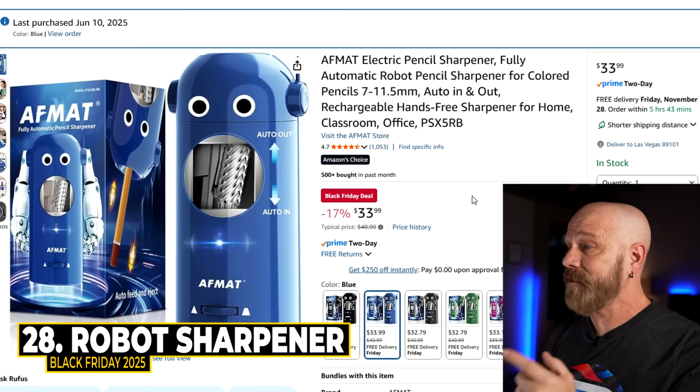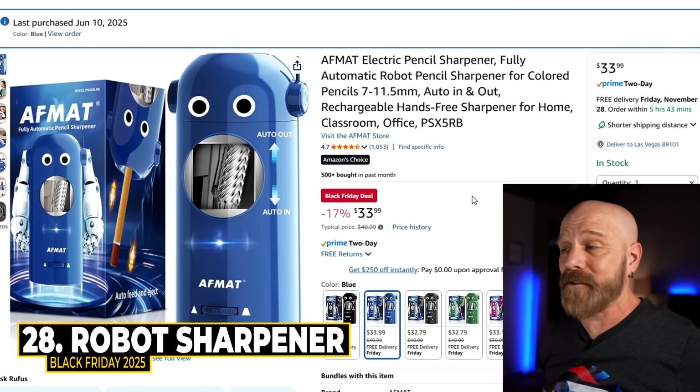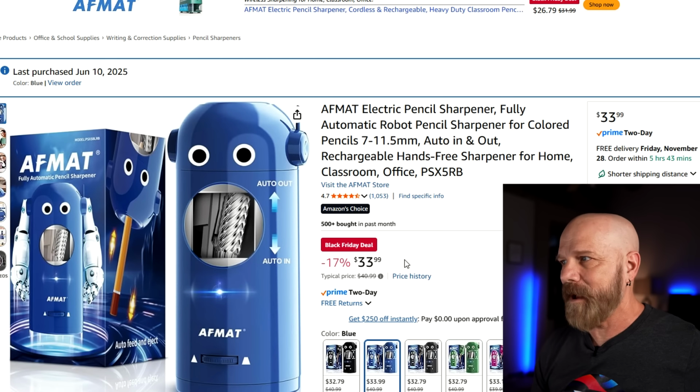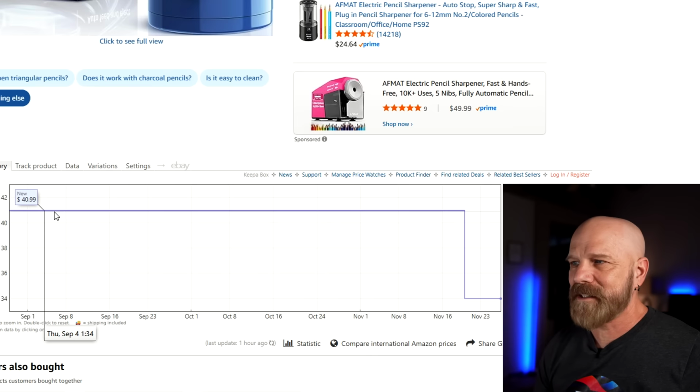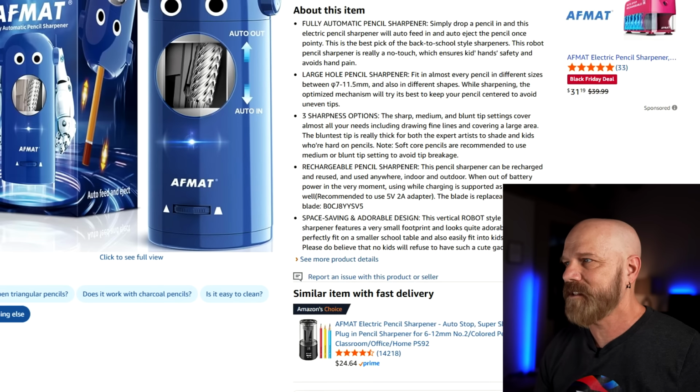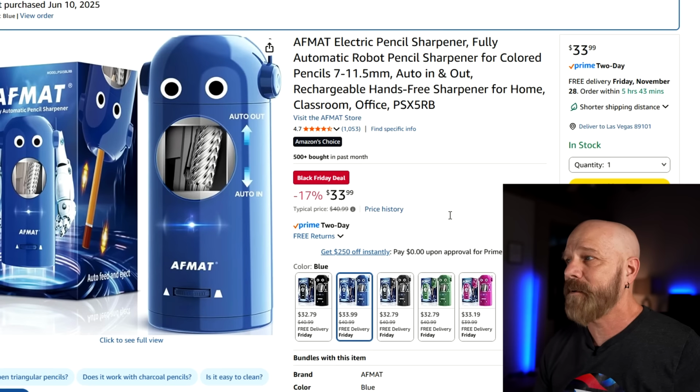Next up, if you want to sharpen your pencils in style, how about the robot pencil sharpener? This is an automatic hands-free pencil sharpener that looks like a robot. Now, I paid 40 bucks for this only a few months back, and right now it's $33.99. I thought it was a bit expensive before, but that seems a little bit closer to the price I'd pay for it. Keepa itself is also showing $49.99 across the board until very recently, so this is a true sale of the robot pencil sharpener.